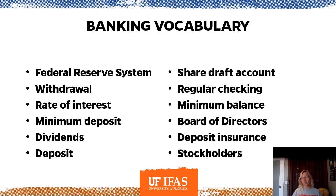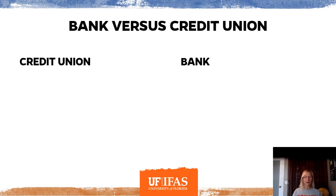However, they don't often have the funds that national banks do. So sometimes their online banking systems are not quite as robust as you might see with some of those well-known national banks. And that's the difference. We'll talk a little bit more about the differences between a bank and a credit union, just so you understand how they operate.